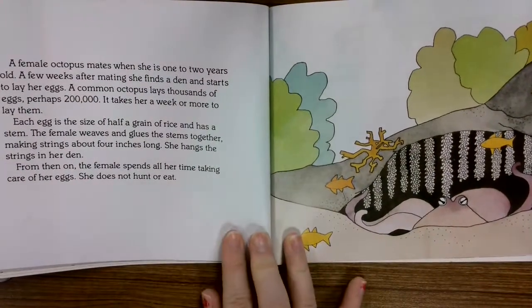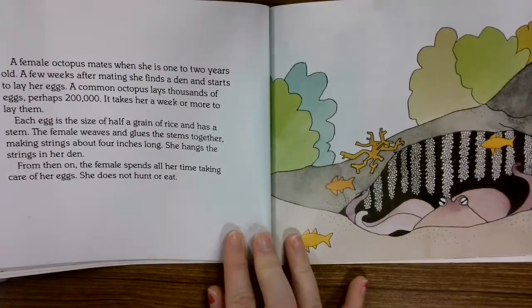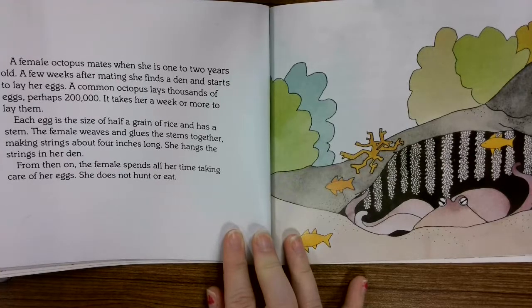A female octopus mates when she is 1 to 2 years old. A few weeks after mating, she finds a den and starts to lay her eggs. A common octopus lays thousands of eggs, perhaps 200,000. It takes her a week or more to lay them. Each egg is the size of half a grain of rice and has a stem. The female weaves and glues the stems together, making strings about 4 inches long. She hangs the strings in her den.